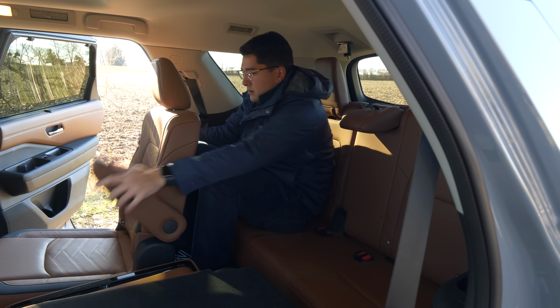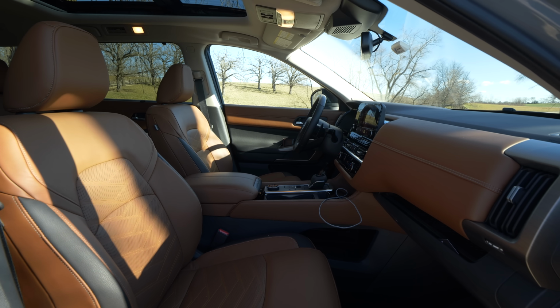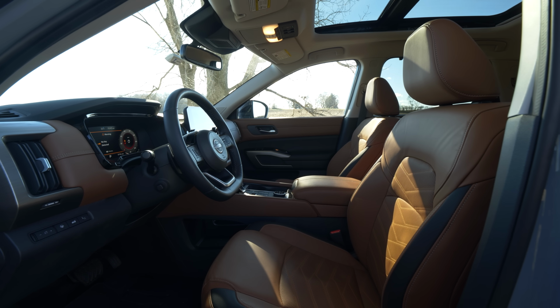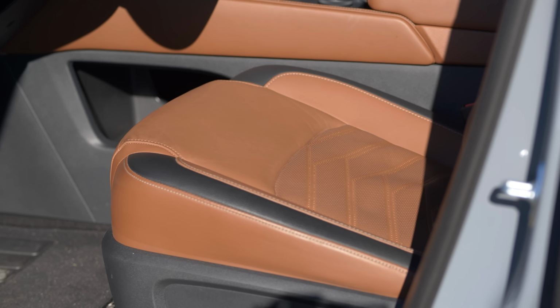The front seats are another story altogether. They are not my favorite. The seat bottoms are good, but the seat backs and the headrests don't really fit my body all that well. Yes, I have an orangutan body, but I think you should sit in this car on a test drive before you make up your mind.